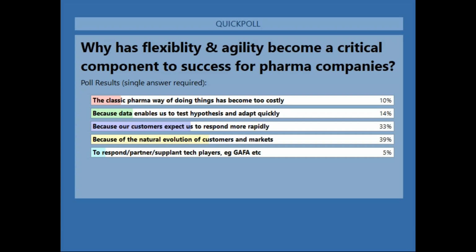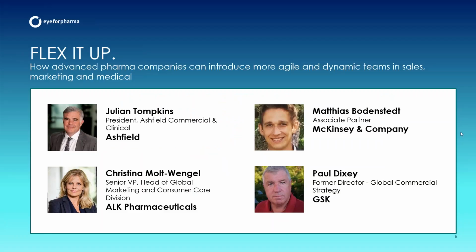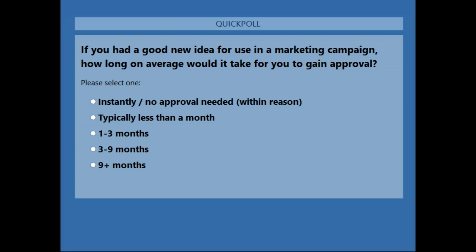Please do feel free to answer that question from Matthias directly, and I'll read out some of the responses. The other thing I wanted to do at the start of this conversation is to ask a second question. Again, it helps us see where we all are in the room. This is designed to gauge how things actually are on the ground right now for you. If you had a good new idea for use in a marketing campaign, how long on average would it take you or your company to grant approval for that idea? I realize I've not defined what the idea is or what the marketing campaign is, so you're going to have to average this out a little bit and give the answer you feel is most appropriate.